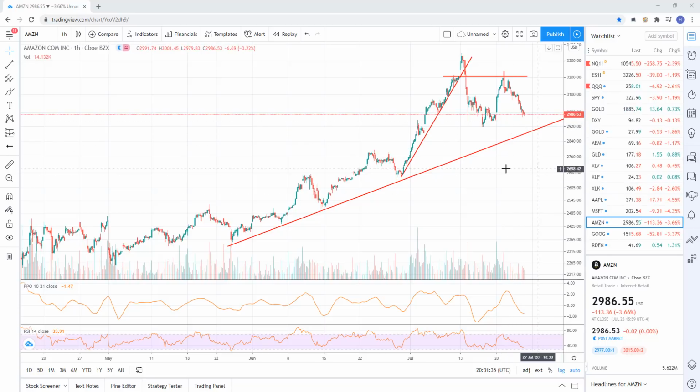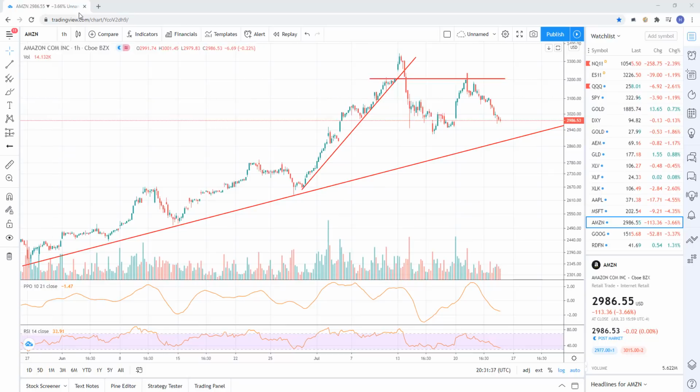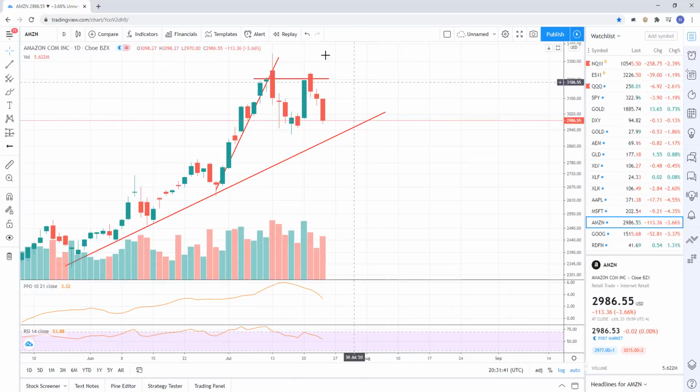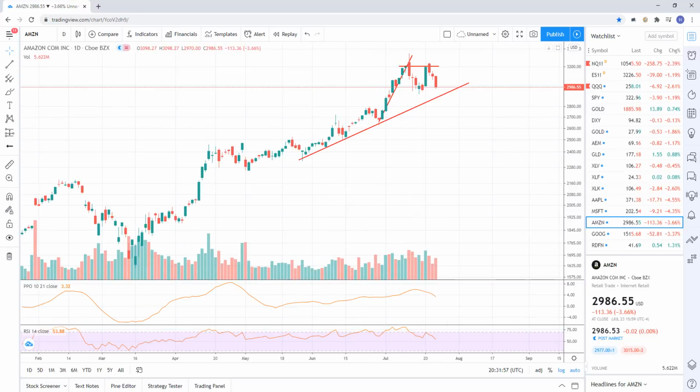But Amazon hasn't broken yet, but looks pretty weak because Amazon has an outside day, a big reversal candle right here. This is your big outside day candle with confirmed selling, kickback rally, continuing selling. So the next sell signal or big sell signal would be a break of this trend line.